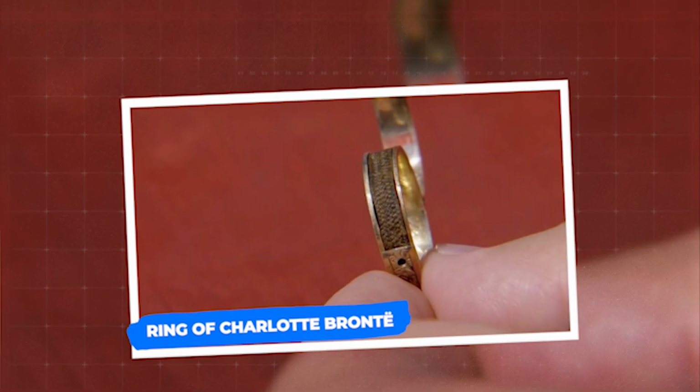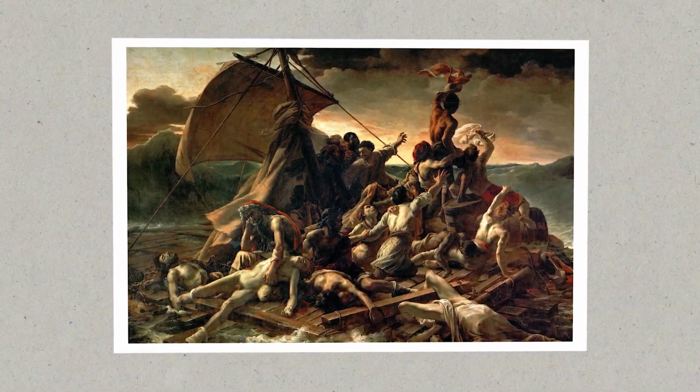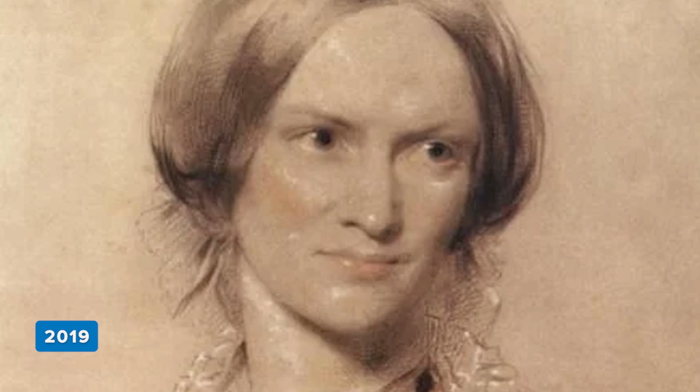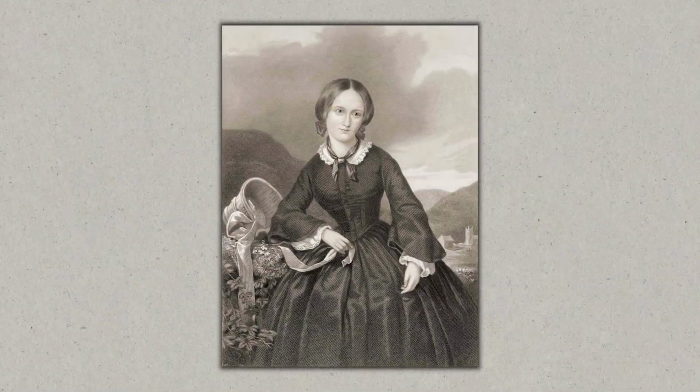In fact, such surprises aren't limited to hidden treasures from royal families. Sometimes treasures are found in the most unlikely of places, like attics, where people uncover pieces of history tied to famous figures. One woman in 2019 found a ring with the name C. Bronte on it, and she was in for a big surprise.